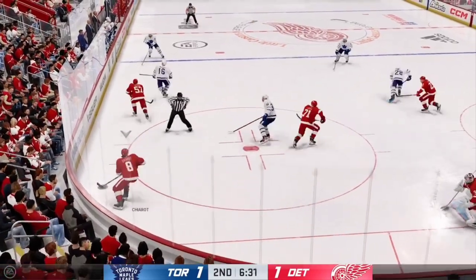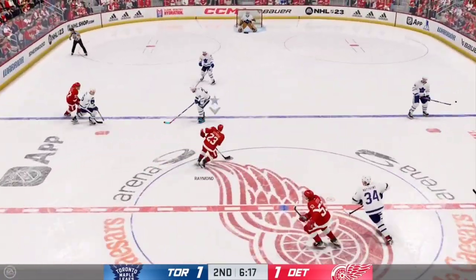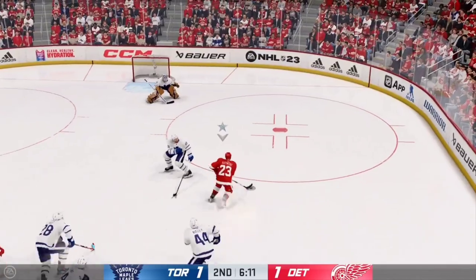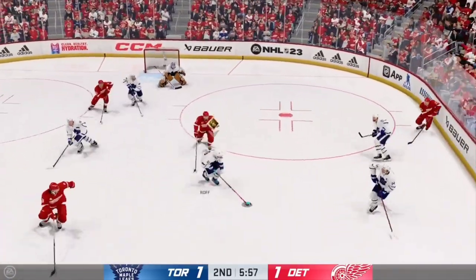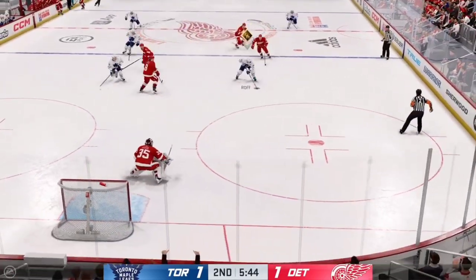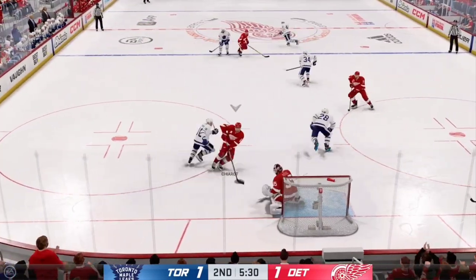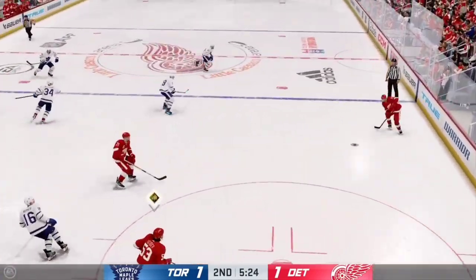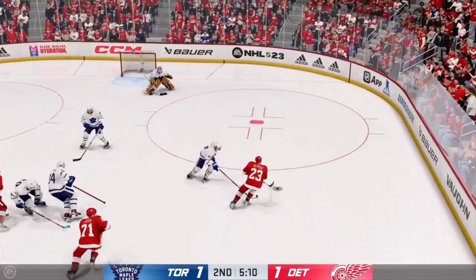Larkin's gained possession, and his great work inside the faceoff circle pays off again. Raymond's got the puck. The Leafs have it from their own end. Across the line from center. Takes it to the net. Denies him with a save. Here's a short pass to Seider. Detroit's in on the offensive attack now.